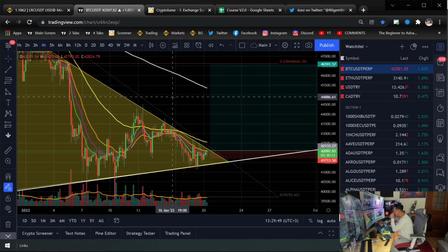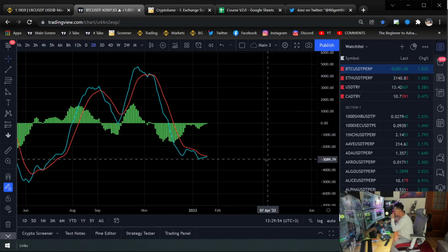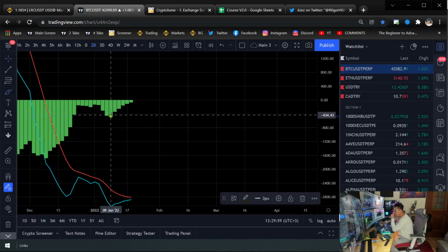It needs to break though, and right now it's undetermined what it's going to do. Although I have to admit that the daily is looking juicy, right? It looks like it wants to go up, but still making this pattern, okay?